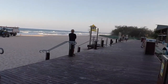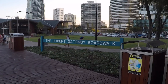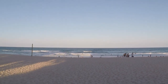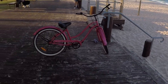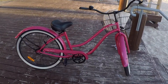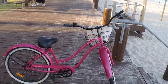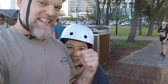We're just at Karawa. At Broad Beach. Cool bike, man. That's one of our Gumtree bikes. $80 we paid for that. Retails for $500, we paid $80. Yes. We're the best.